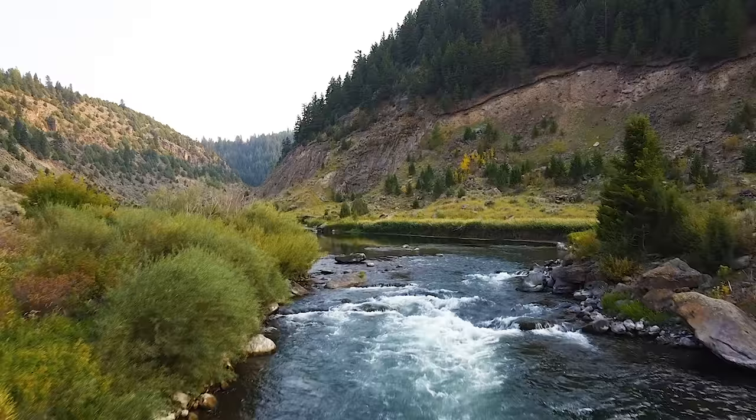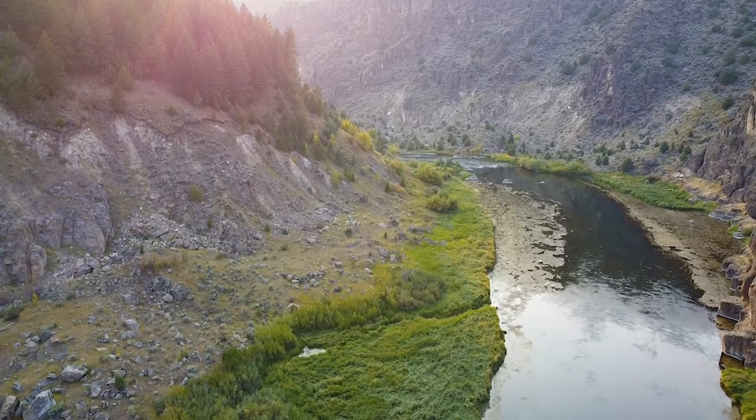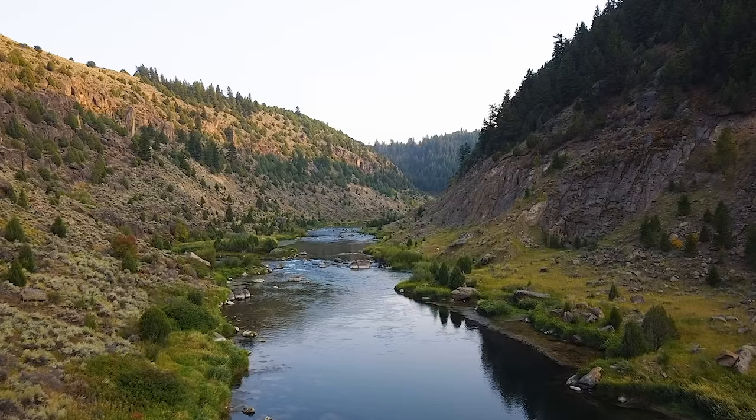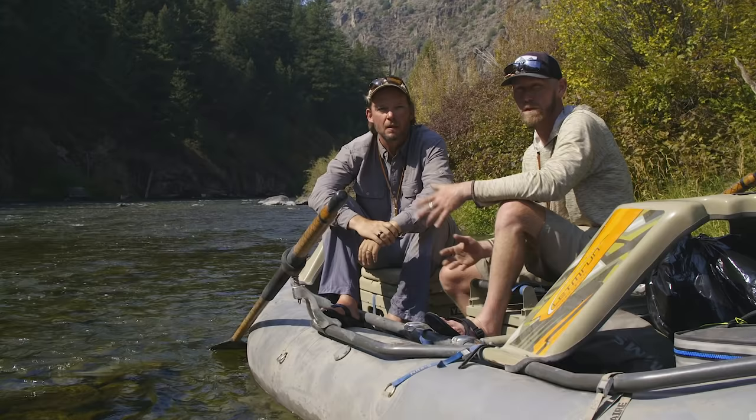So yeah, this is awesome. And we get this place to ourselves. Basically, we're not gonna see any other boats today. It's my favorite time to come here because the river's down a lot, and so the fish are in certain spots. They're not gonna be everywhere, right? There's not enough water for them to move around too much. So they're gonna be in spots. We'll be able to locate them easily.